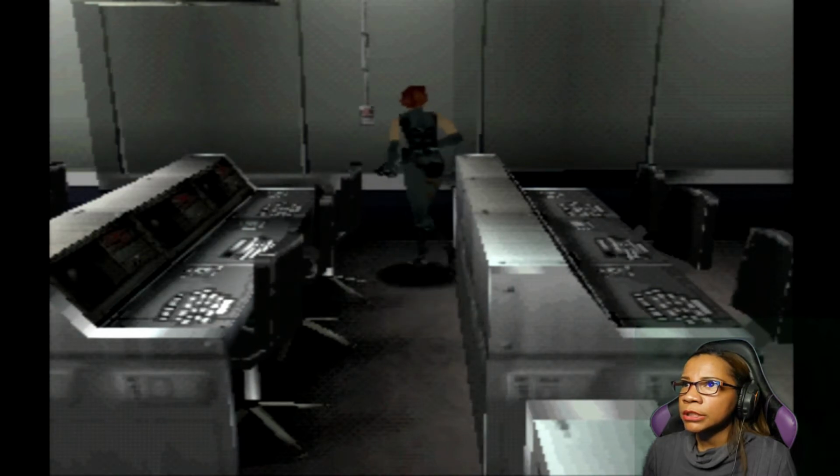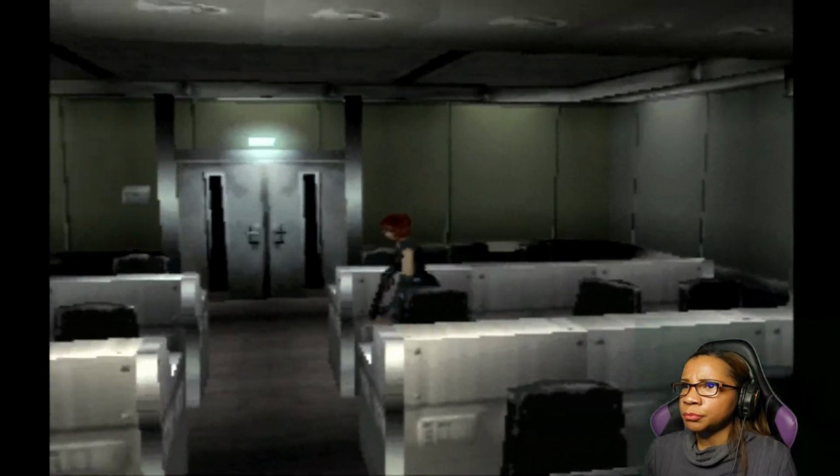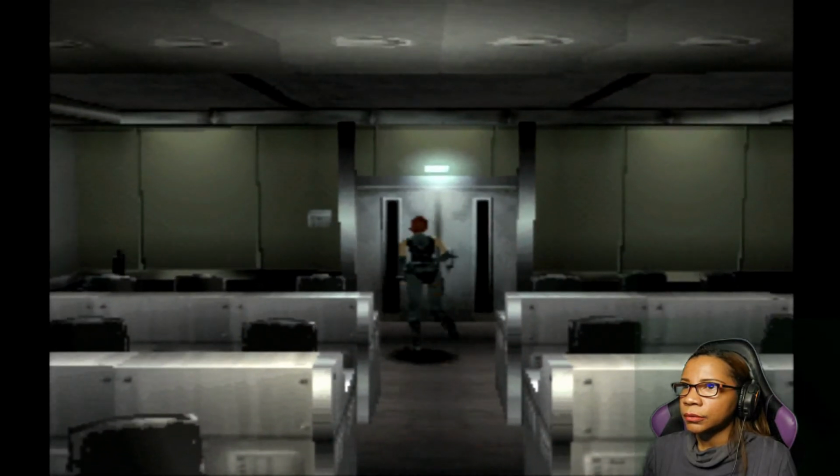I just want to see if there's any other items in this room. I think it was just the BG key that I needed, that was the key item that I needed to go and get. And I believe that that is gonna let me into a door.